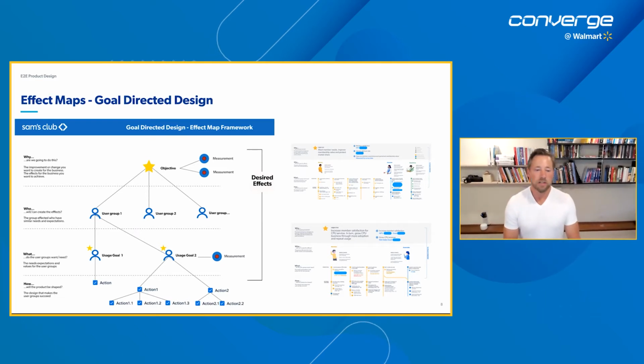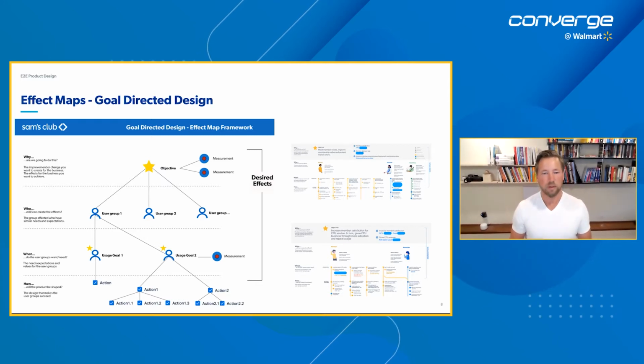So actions could be anything. It could be a feature, a piece of code, a communication, an email, anything that helps our users achieve their usage goals so that they in turn can use the products to deliver towards the outcome and objectives that we have with the experiences that we deliver. And we do this for all our major experiences to help our team focus and to help our teams to work on the right things at the right time.